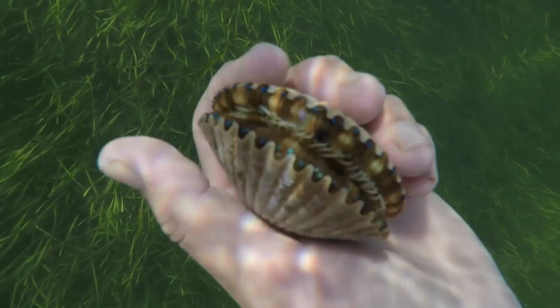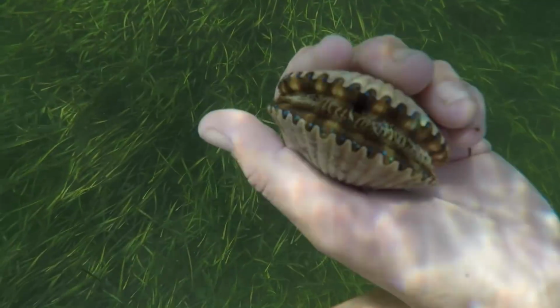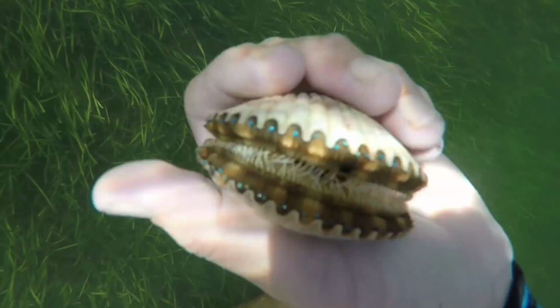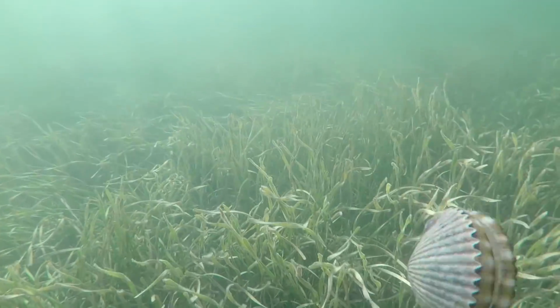You remember that from last year. Yes. Once you figured it out, it was on. Right. I think you even said game on. Right, you look for their cobalt blue eyes. They have a row of cobalt blue or turquoise blue eyes on the edge of each shell. And if they see you coming, that's how they propel themselves, by opening and closing like that.